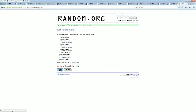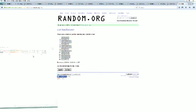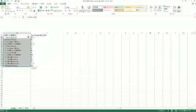Come on, random. All right, Randy H. at the top, Robert H. here at the bottom. Robert R. at the top, Randy H. at the bottom. My bad, guys. Randy R. at the top and Robert H. at the bottom. That's what I was trying to say. Old tongue twister there. And let's paste this into our spreadsheet.